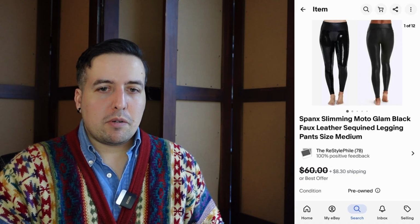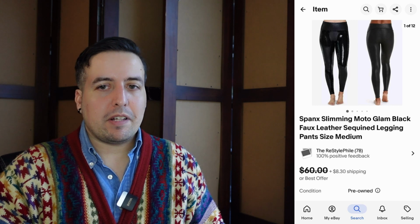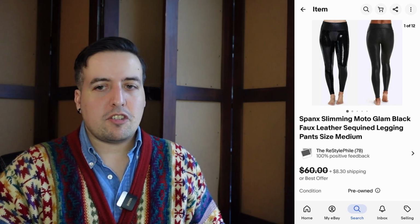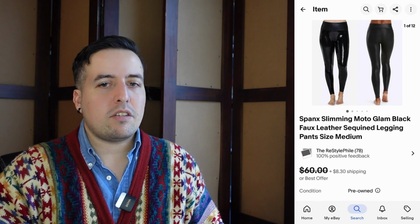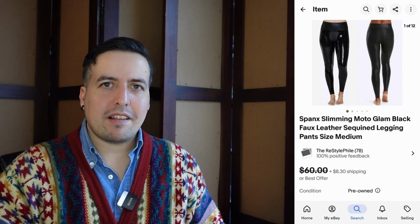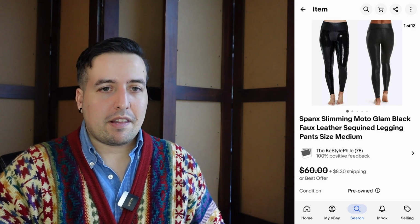The next sale was a Spanx Slimming Moto Glam Black Faux Leather Sequin Legging, size Medium. They sold for $55, which was my full asking price. After eBay's fees, I received $46.24. I paid $6 for those leggings at Goodwill, so my total profit was $40.24. I think I heard Becky Park say recently that Spanx has been cooling off, and I gotta agree. I had these for a long time, so happy to see them go.